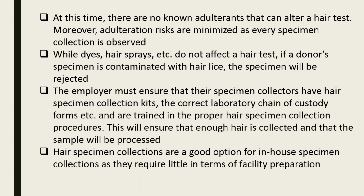If you go on the internet, you'll of course see some literature out there that says there are some things they can ingest, there are things that they can put on the hair, but there's really no proof of that. And when those things have been tested within the labs, they have been able to prove that, because the hair shaft protects those molecules within the shaft. It's just very, very difficult to adulterate a hair test.